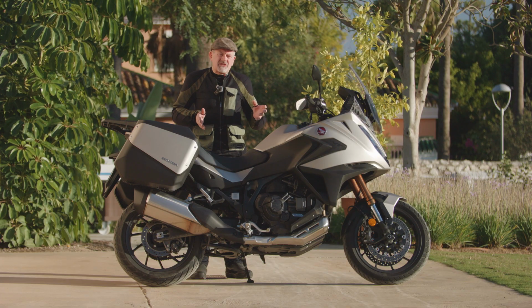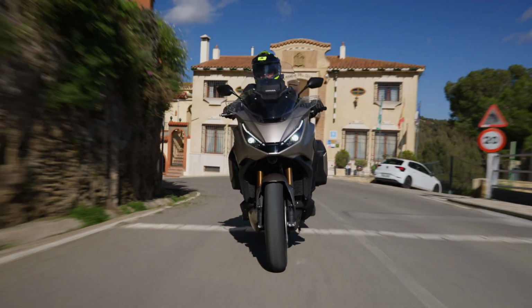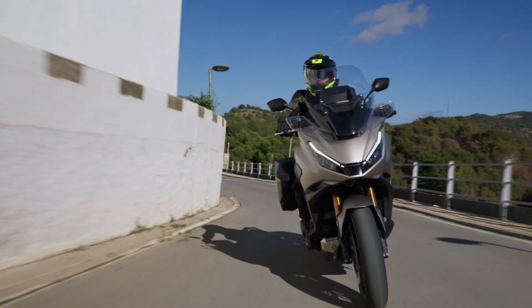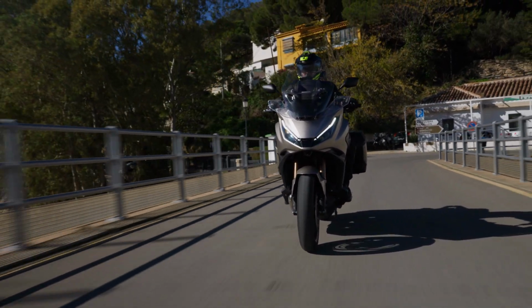We whipped it up to a fairly heady speed on some of the safer parts of the route, and even in town when you're riding really slowly, providing you just change the setting on the DCT to something other than sport, it's really quite smooth and linear and progressive with the power build-up.